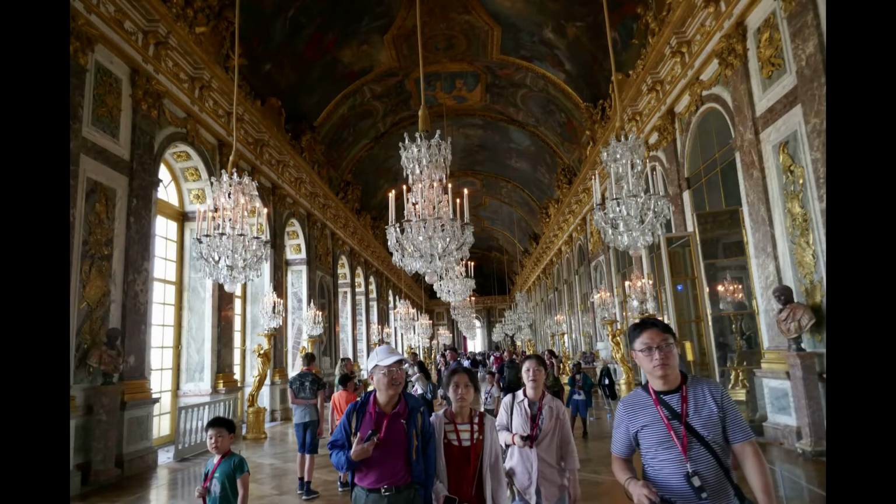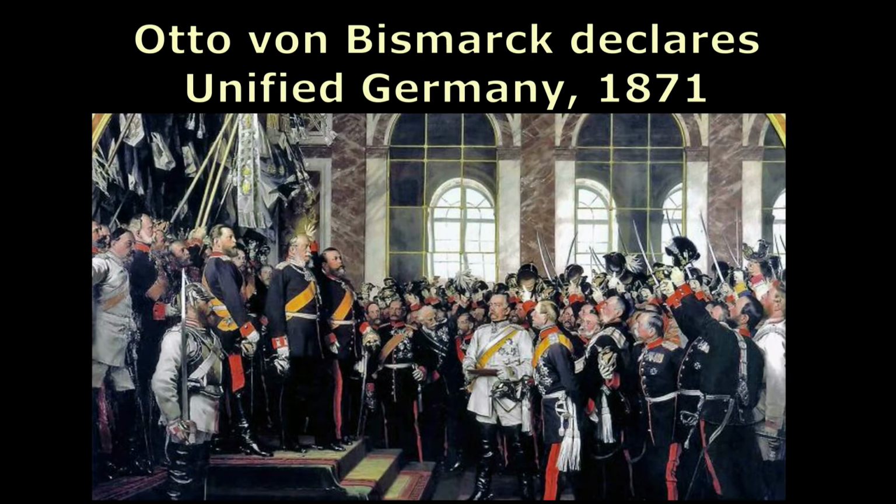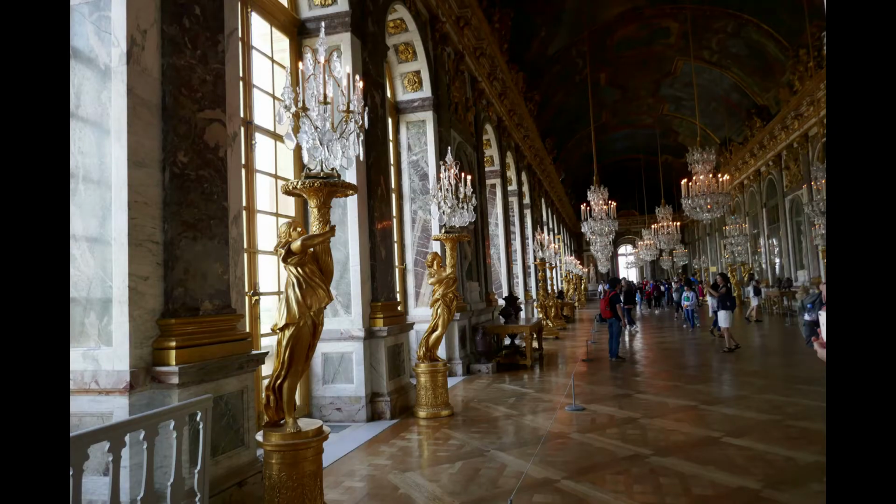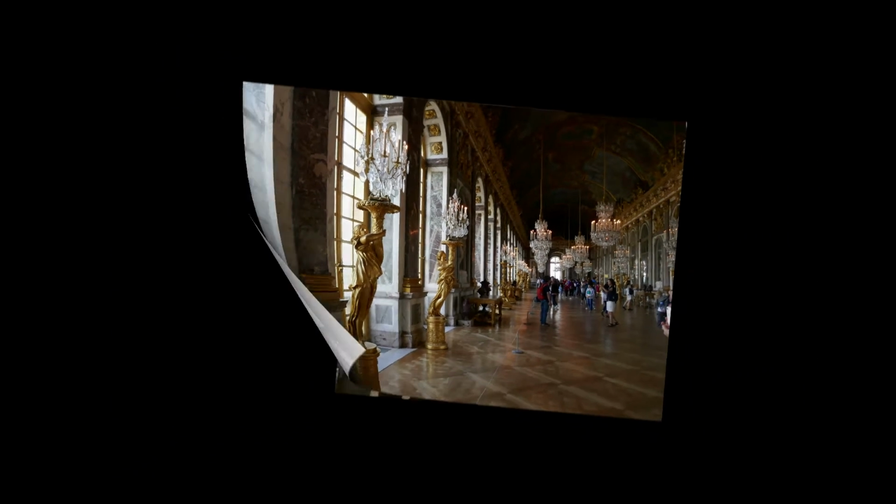The importance of this room survived the age of divine monarchs. In 1871, after the Prussians defeated the French, Otto von Bismarck declared the establishment of the German Empire right here. And in 1919, Germany and the Allies signed the Treaty of Versailles, ending World War I, and some say starting World War II, here in the Hall of Mirrors.